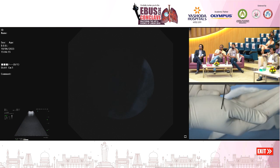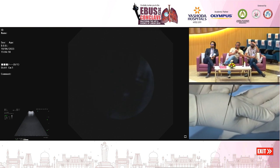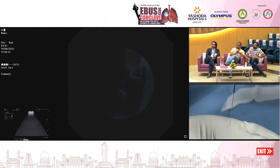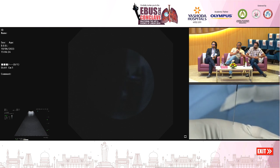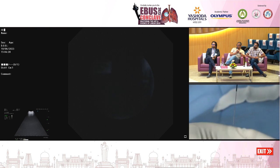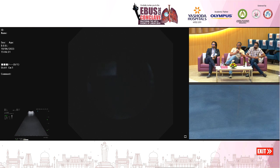Careful, don't prick yourself. Yeah. So, can you please focus on the tip? But this will be shown tomorrow on the workstation also, in case you are not able to appreciate it well. I think it makes a better zooming. We will proceed with how you can get a core biopsy.